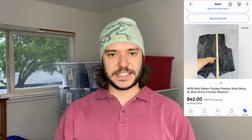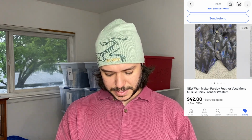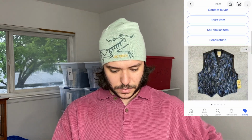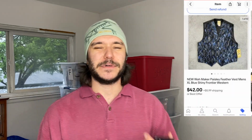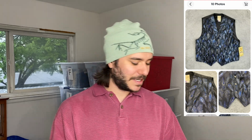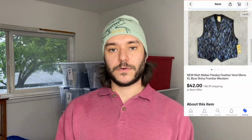It's kind of like a fancy dress-up vest. It was shiny, fancy. Company's called Wawmaker. They make fancy clothes for old-fashioned people that like to dress up old-timey for some reason. They wear this company. But it sold for $42 plus $5.99 shipping, and it sold within a couple days, I think.